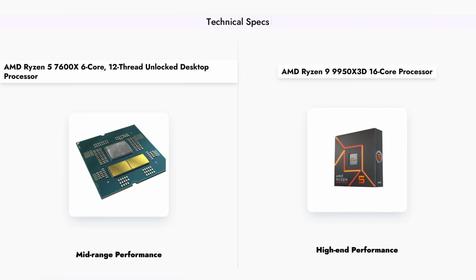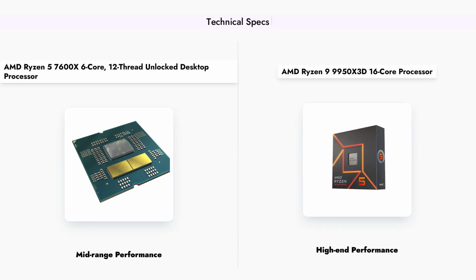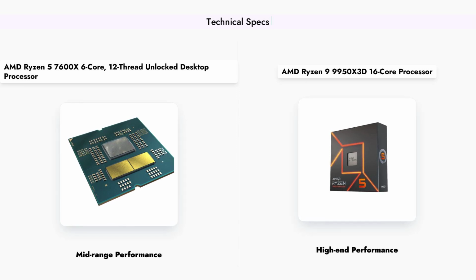Let's start by comparing the technical specifications of both processors. The Ryzen 5 7600X features 6 cores and 12 threads, with a base clock of 4.7 GHz and a boost clock of 5.3 GHz. It has a TDP of 105W and includes integrated graphics.